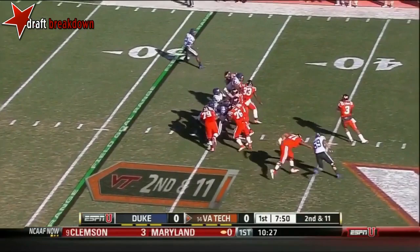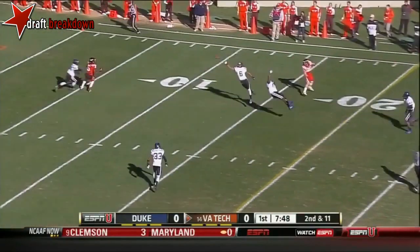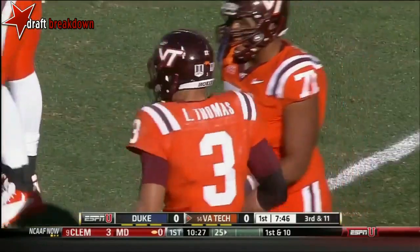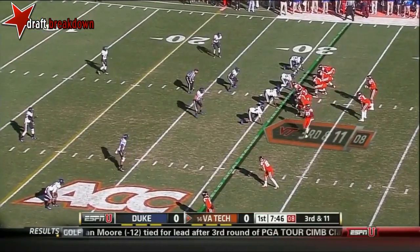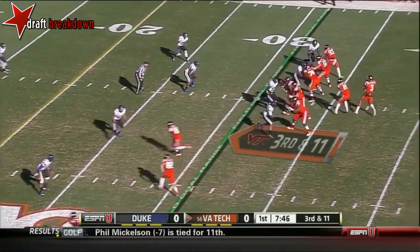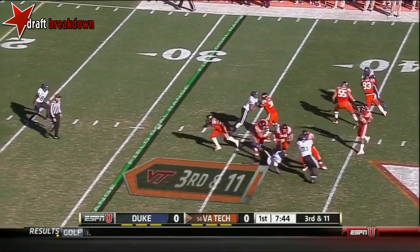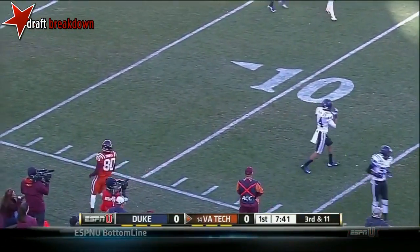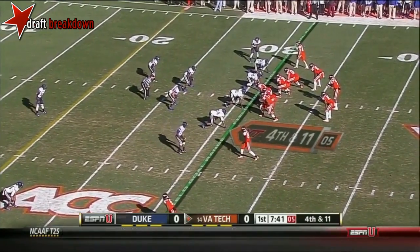Duke showing pressure. Safety blitz picked up. Thomas's pass is tipped and incomplete. 3rd and 11. Thomas's pass, and that was nearly intercepted. Tech needs the 20-yard line for a 1st down.